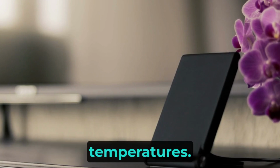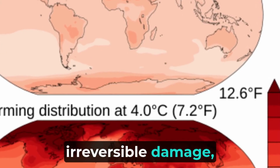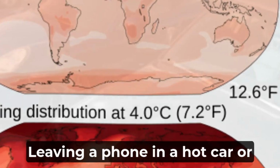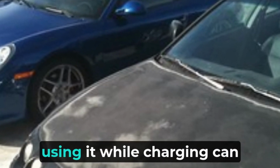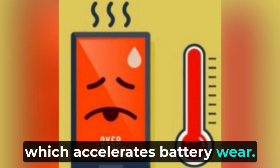Next, temperature plays a huge role. Batteries thrive in moderate temperatures. Extreme heat can cause irreversible damage, while extreme cold can temporarily reduce performance. Leaving a phone in a hot car or using it while charging can lead to overheating, which accelerates battery wear.